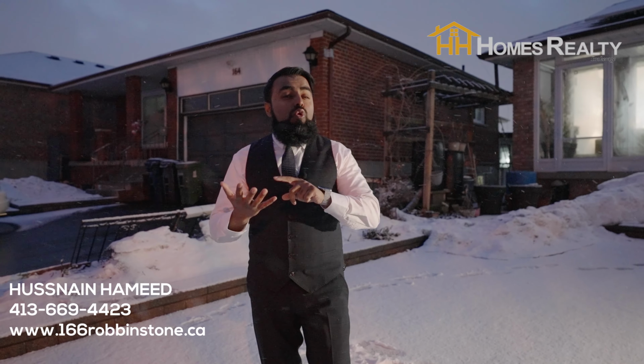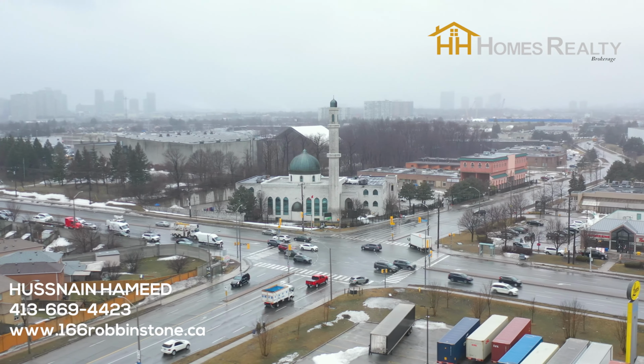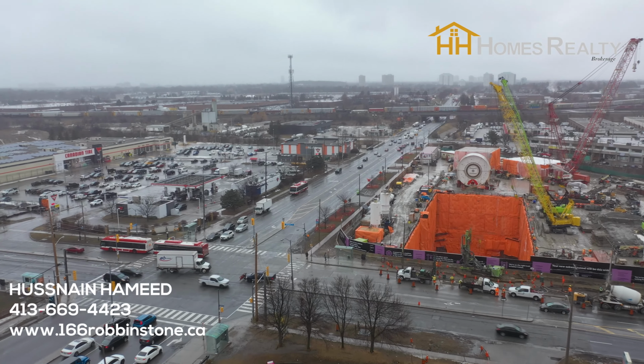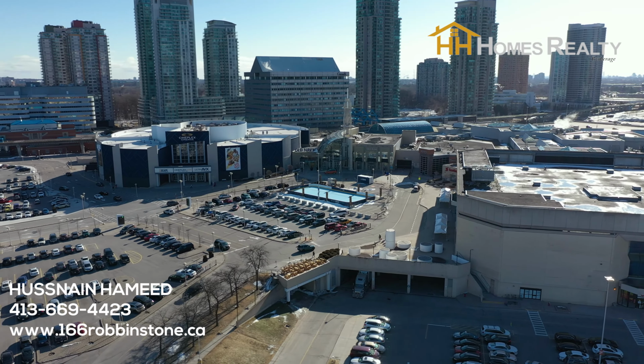Why? Because the location is top notch, 3 minutes away from the Islamic Foundation, which is known as Nugget Masjid, 5 minutes away from the new subway line, which is McCowan and Shepherd, and 6 minutes away from the Scarborough Town Center. You cannot really go wrong with the location.